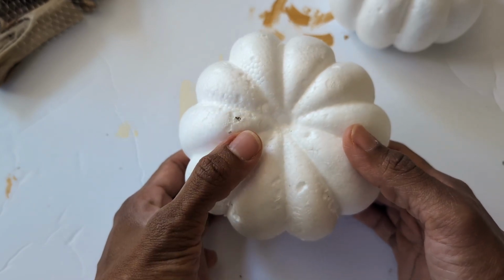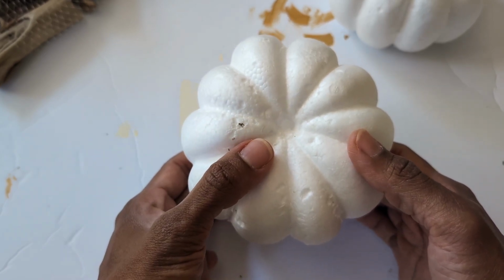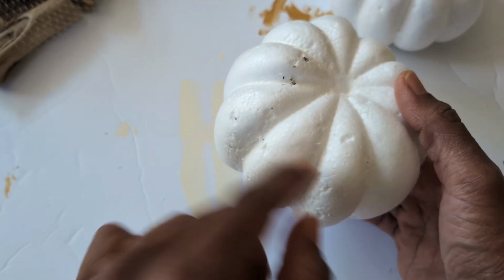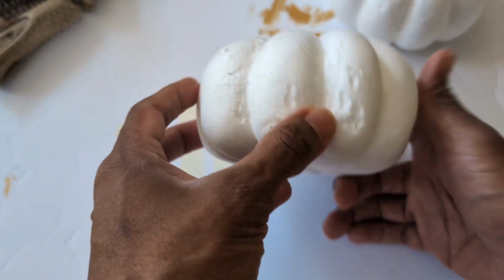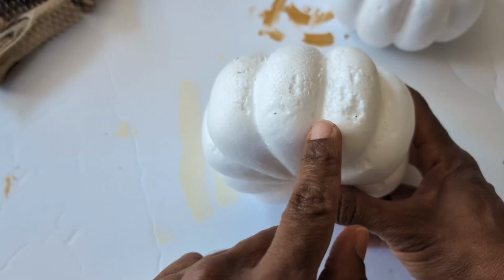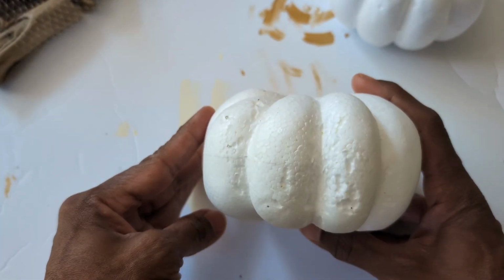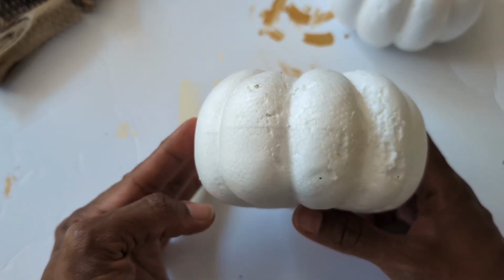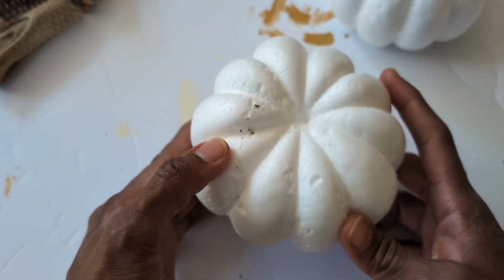So I stumbled across this craft purely by accident. What I was trying to do was fill in some gouges in another pumpkin that I'd made. The peel was stuck on really badly and my nails got into it, and I thought, okay, why don't I try some spackle? So let me show you what I ended up doing, because I liked it so much.